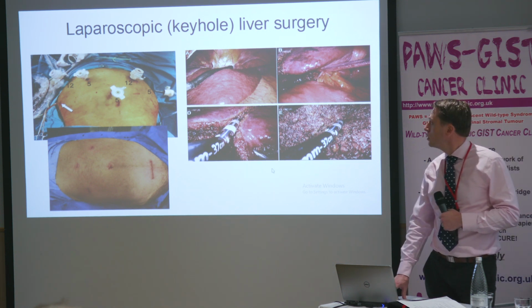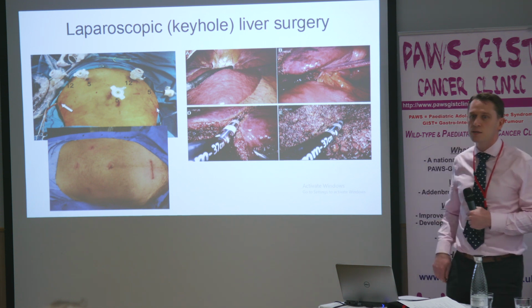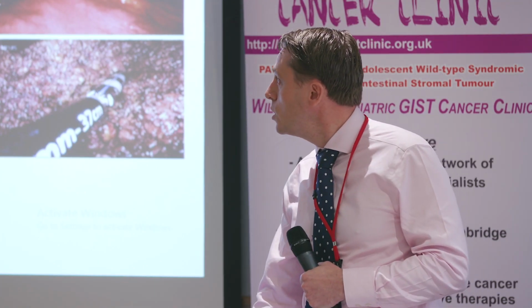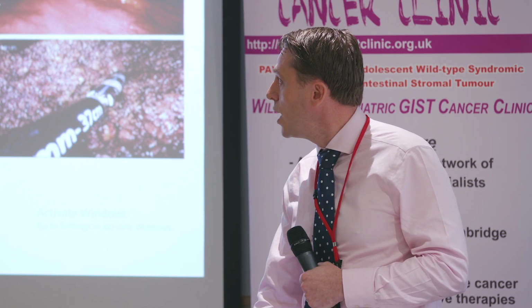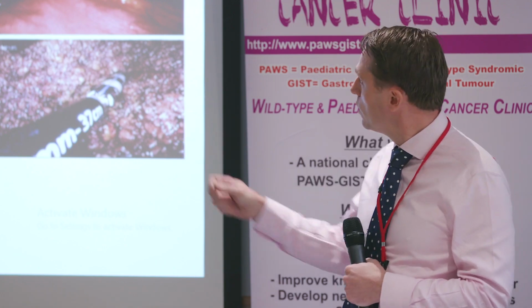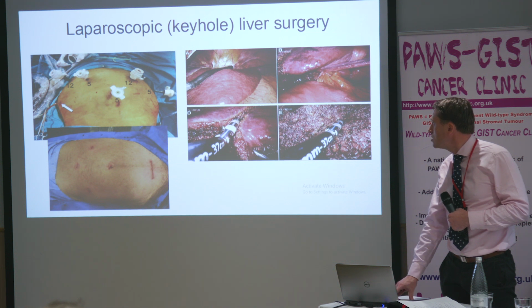For an old-fashioned, as we might call it, liver resection, you'd have a big cut either down the abdomen and then across, or even right over the top. So quite a big cut. Whereas with keyhole liver surgery, you can do it all through these little 5 or 10 millimetre ports with long instruments that go in. And this is a special keyhole instrument that we use to divide the liver.